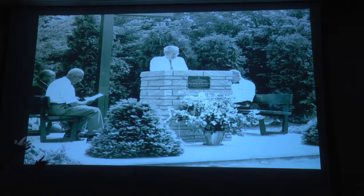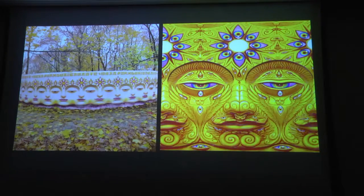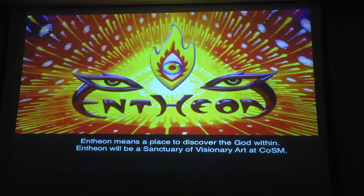And these are some of the people, the black and white ministers that, in the early civil rights movement, 1959, would share the pulpit together before the civil rights movement even had its day. So radically welcoming people have always been there, and God first spoke to us here. That's what the United Church of Christ says. So this is our sun altar beginning. Pantheon, place to discover God within. A sanctuary of visionary art and cosm.